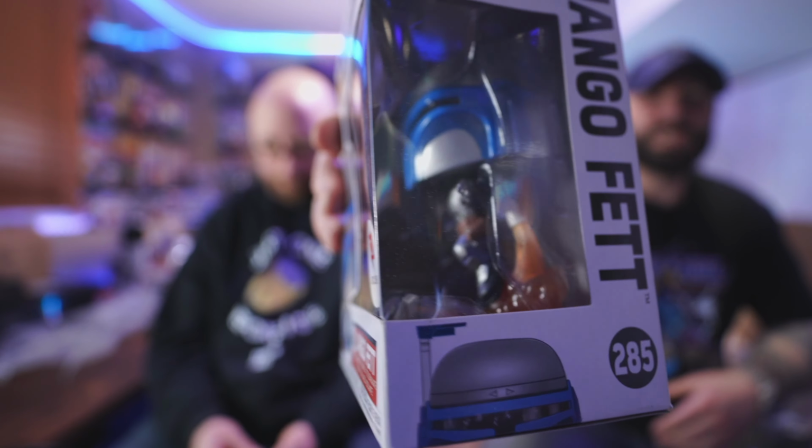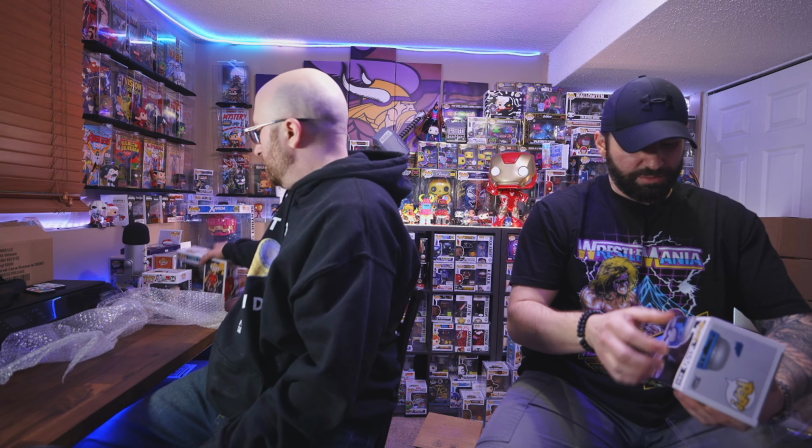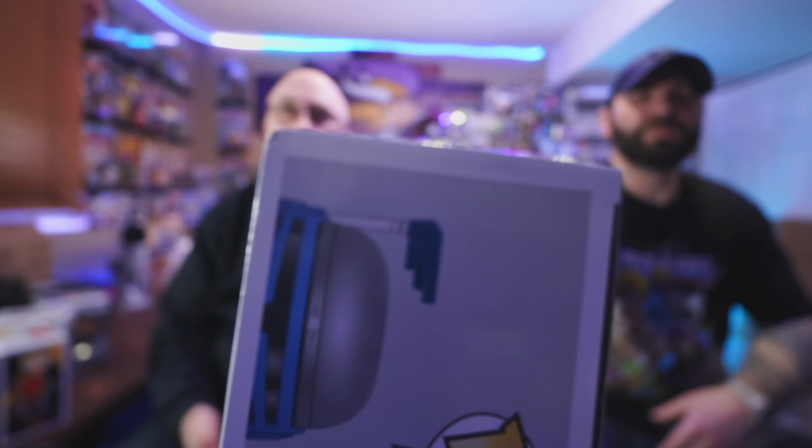There's a little jankiness there. A little bit of dirt on there. But generally speaking, it's lightly damaged. A little bit on top too. Come on. There it is. Is it in the best condition? No. But it's cool. It's Walmart exclusive.